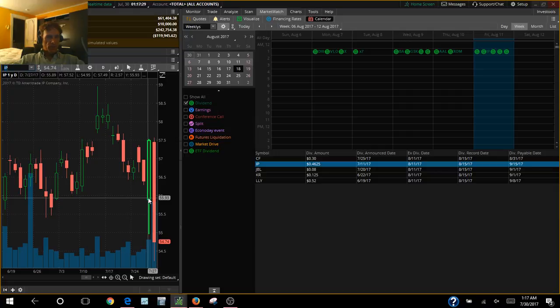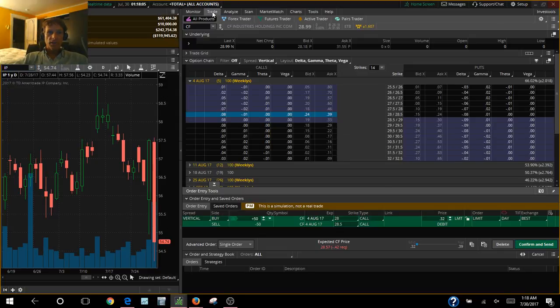It opened at 55 on Thursday, hit a high of 57, and closed at 57.49. Now, Friday, sorry, it opens at 57, hits a high of 57 and a low of 54, and closes at 54.74. That's a big drop, 57 to 54 in one day. So where's it going to end up Monday or Friday? Don't know, but let's take a look.